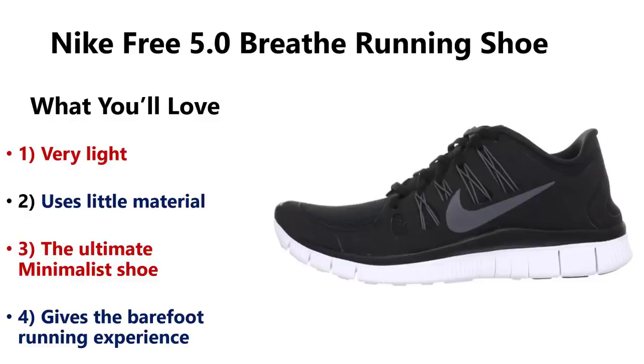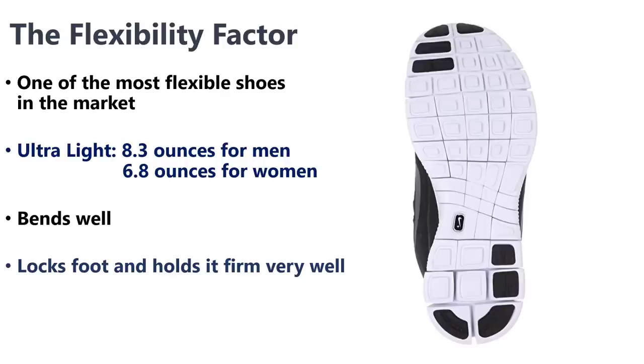Little material, very light and extremely flexible. The 5.0 is a minimalist shoe out and out. Nike went very close with this pair to give you the barefoot running experience. This shoe bends extremely well and offers great flexibility. Add to that the ultra lightweight of the pair, measuring 8.3 ounces for men and 6.8 ounces for women.